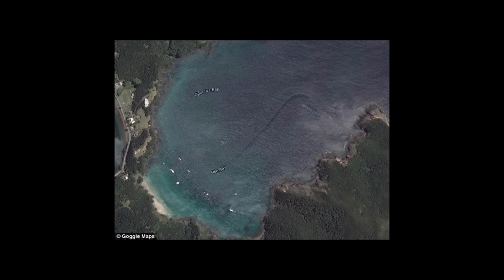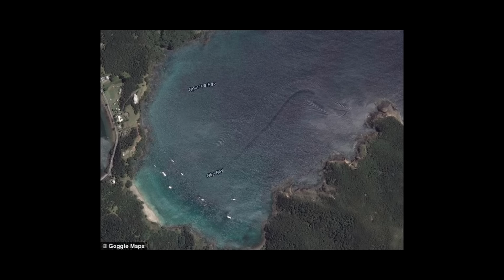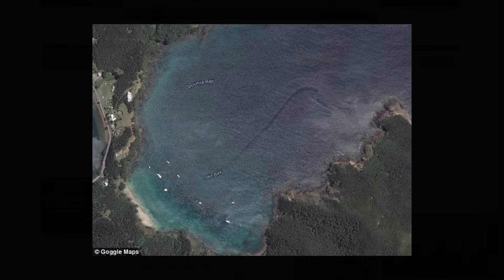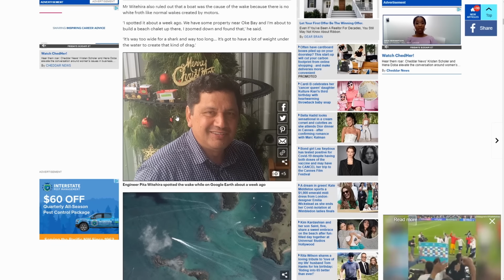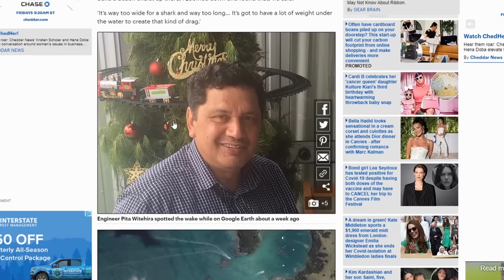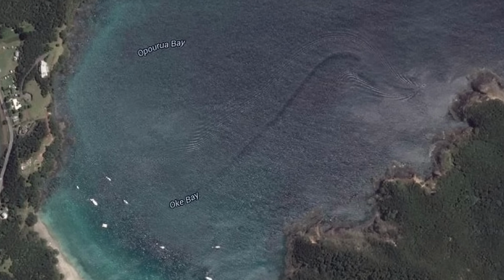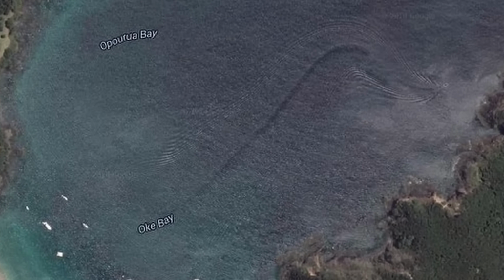Oak Bay snake. So there's this supposed screenshot of Oak Bay in New Zealand taken from Google Maps. In this picture, you can see what kind of looks to be a giant snake moving through the water. According to the Daily Mail, in 2014, an engineer by the name of Peter Watira took this screenshot of Google Maps after he noticed the strange wake in the water. It's kind of strange because typically boats won't leave behind this kind of wake. They tend to leave behind some white froth, and it's usually in an overall different shape.